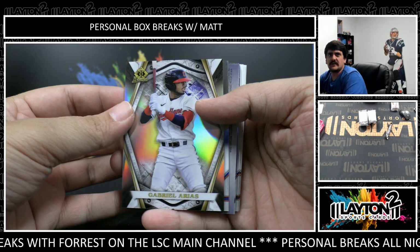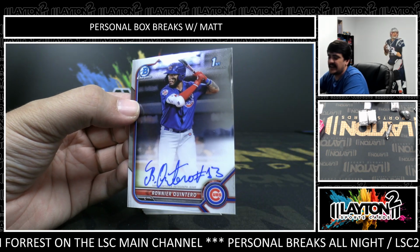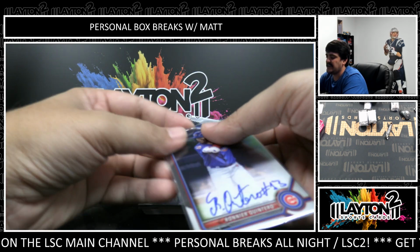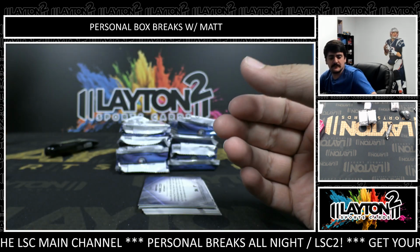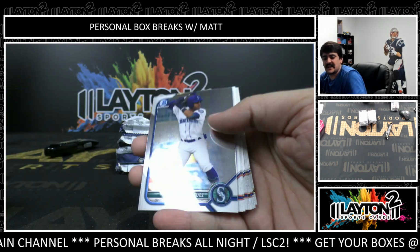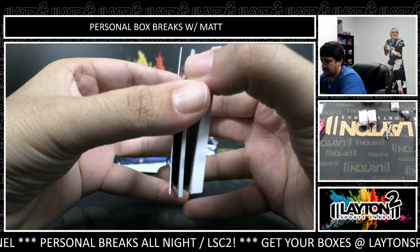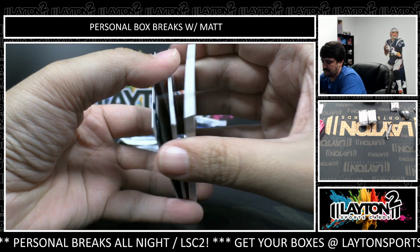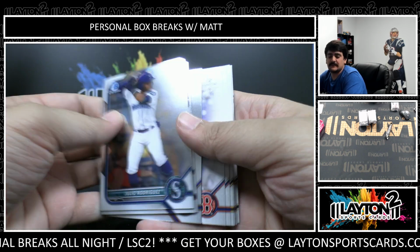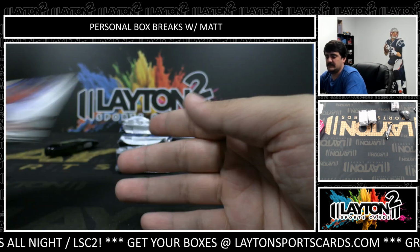There's an Invicta, Gabriel Arias. And auto, this is going to be Ronnie Quintero on the first for the Cubs there. Quintero on the base auto, not numbered. Top 100, Emerson Hancock. First of Joshua Baez, Dominguez. Pagero.